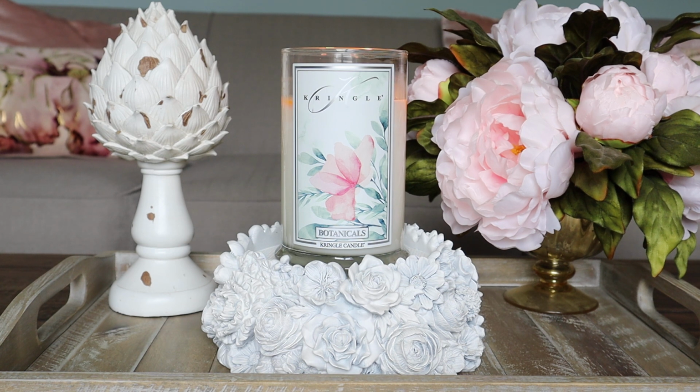So let's also talk strength and throw because that is also where she unfortunately excels. This candle's really strong, you guys. I'm going to put the strength of this one at a solid 7.